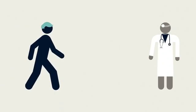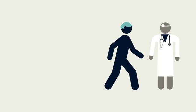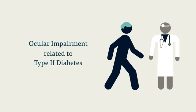What happens when a patient comes into a doctor with a complicated injury or sickness, like an ocular impairment related to their type 2 diabetes? As injuries, conditions, and illnesses get more complex, the amount of data that needs to be conveyed to insurance companies increases significantly.